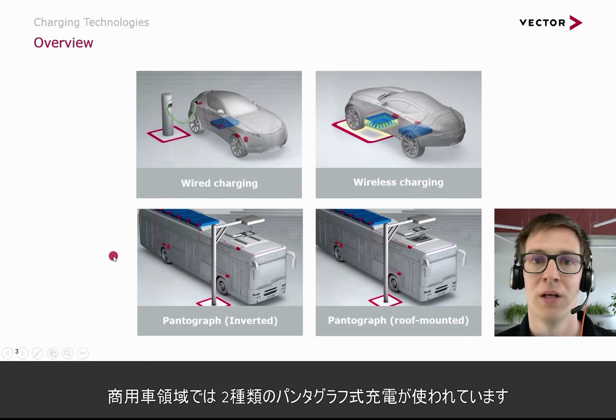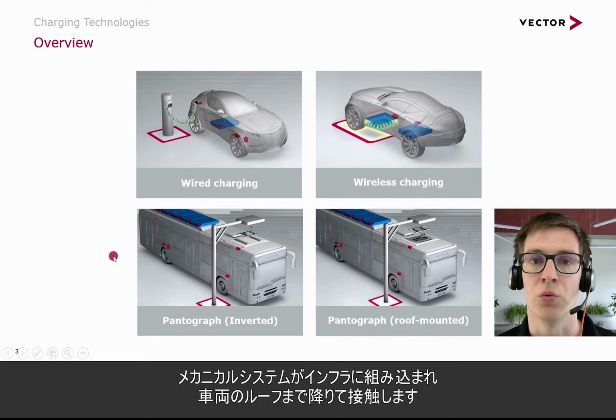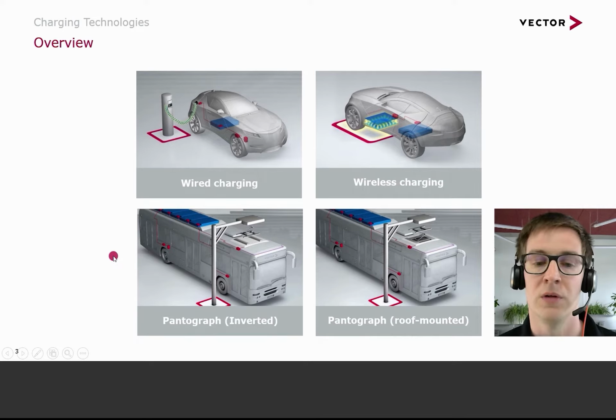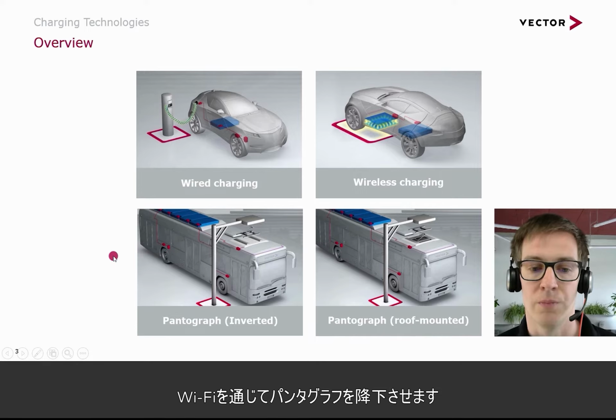In the commercial vehicle area, we also have pantograph charging. Here we have two variants. On the bottom left, you see the inverted pantograph, where a mechanical system is integrated in the infrastructure and moves down to touch upon the vehicle roof, and there are two bus bars on the roof. Since this vehicle is controlling the charging communication, we also use Wi-Fi in this case, and this triggers lowering the pantograph.